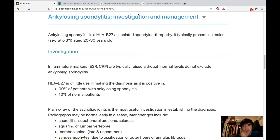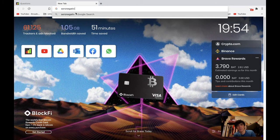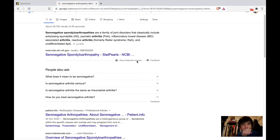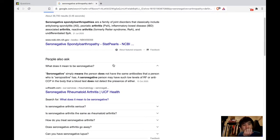What does seronegative mean? A seronegative person may have such low levels of RF or anti-CCP in the body that a blood test does not detect the presence of either.